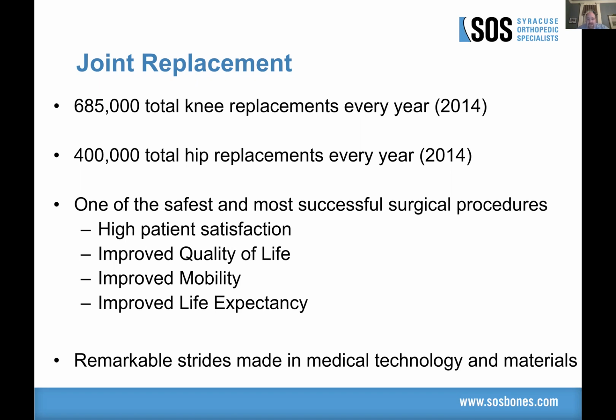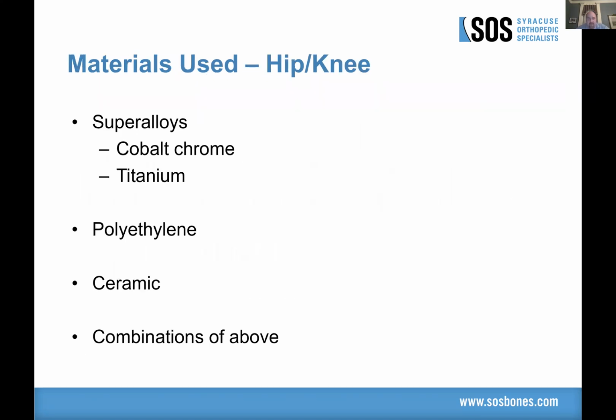The technology is also a lot better than it used to be. The materials that are used for hip and knee replacement tend to be super alloys. The metals are usually cobalt or chrome, which is usually for knee replacement.